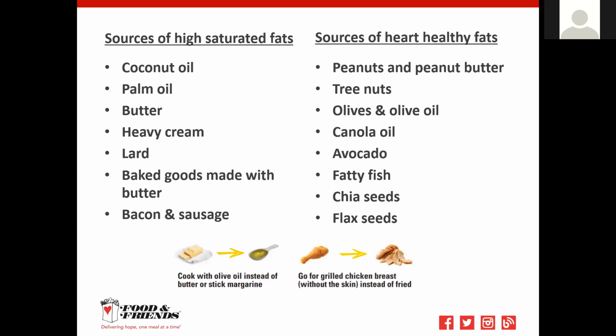There have been a lot of studies that have shown that swapping out a saturated fat for a heart-healthy fat can lower cholesterol levels. So instead of having butter on your toast every morning, try swapping the butter for a heart-healthier fat like peanut butter. Just little things like that, or choosing the chicken breast over the chicken drumstick, and avoiding eating the skin, can really cut down on your saturated fat as well.